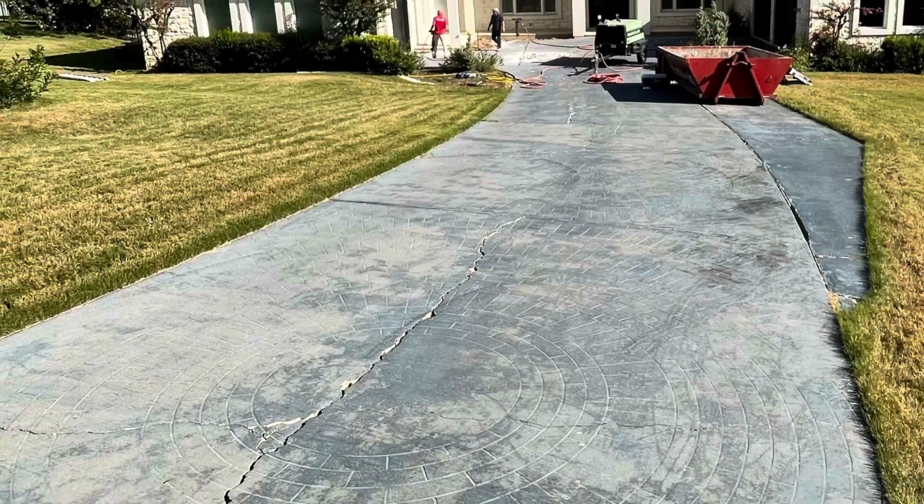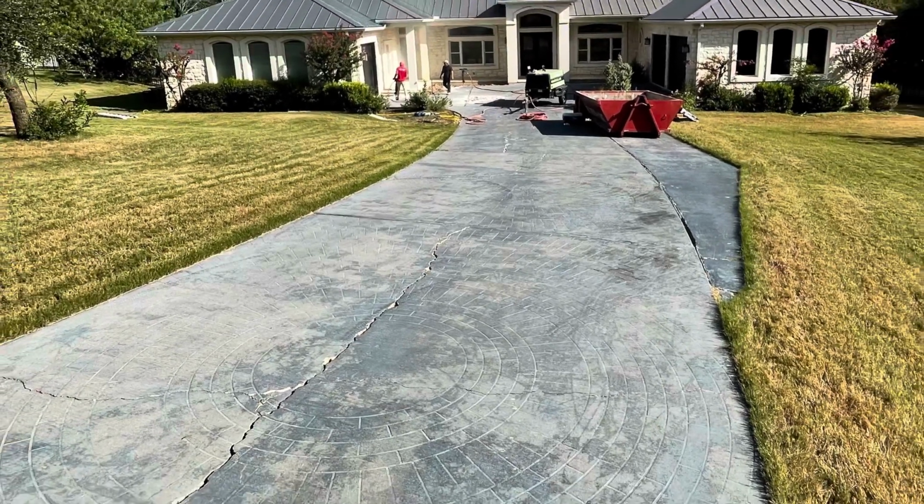So here's a driveway we just finished in West Lake Hills, just west of Austin. It was a concrete driveway that had some really bad cracks in it. Lots of expansive soil over here. Tons of foundation problems in Austin, which is really a great place to have pavers, because if there is a problem with a driveway, you can always pull them up and put them back in. But take a look at this driveway, it's pretty cool.